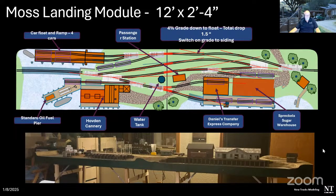Then if you look to the left, there's the Hobden Cannery. The Hobden Cannery is actually the cannery that became the Monterey Bay Aquarium. So it's a very recognizable structure, and you're going to see some pictures of that in a moment. Then I wanted to do a fuel pier. So I found the Standard Oil fuel pier, which was in Monterey, and have modeled that as the prototype. And then you see the car float on the upper left. So essentially that was the layout plan for the module that I was building the buildings for.